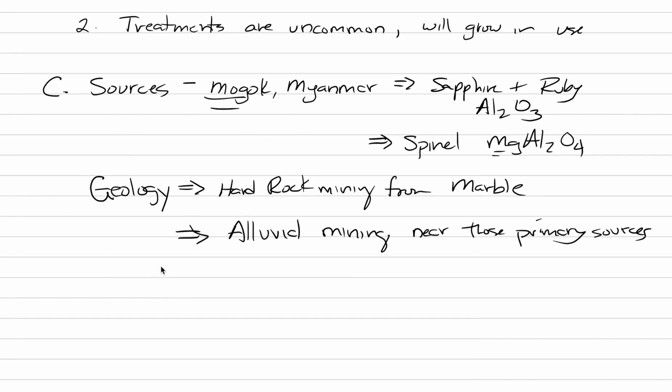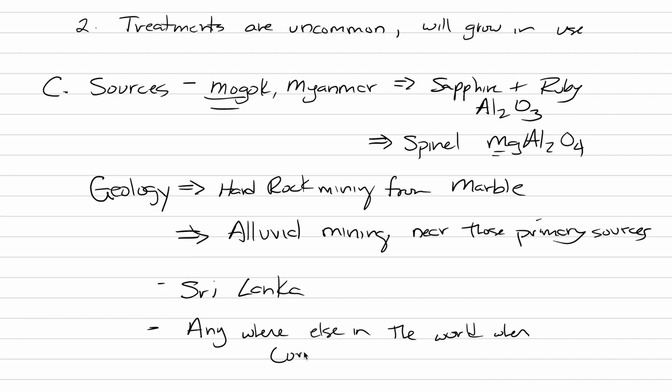Here's a geographic source. When we think about alluvial mining and gemstones, you should be thinking about Sri Lanka nowadays, right? Because we keep hearing how Sri Lanka is fantastic for alluvial gemstones. Well, it's the case here as well. And anywhere else in the world where you find corundum, you can also find spinel.